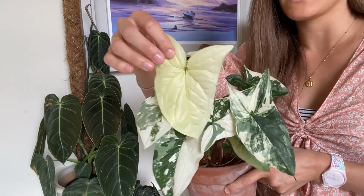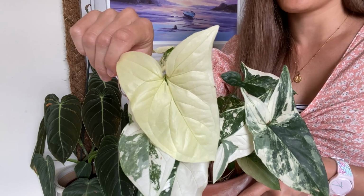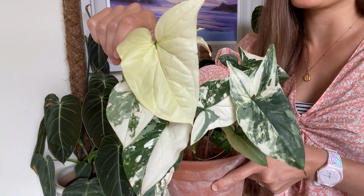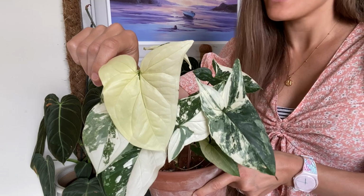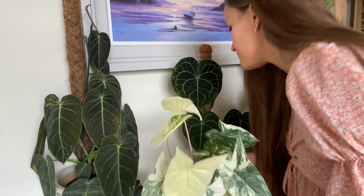But obviously the white leaves are going to die. So that's another one. It's pretty. It looks lovely there, doesn't it? But it's not the greatest. So unfortunately that will die.